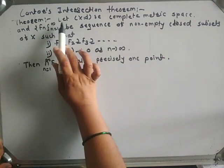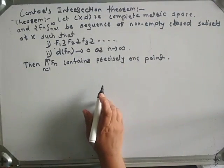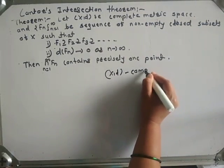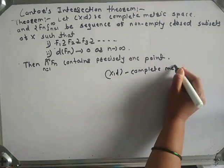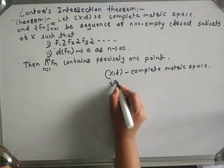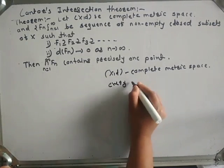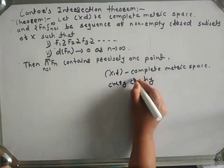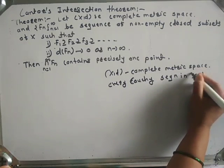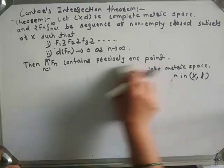In the statement we are given that (X, d) is a complete metric space. What is a complete metric space? (X, d) is a complete metric space when every Cauchy sequence in (X, d) is convergent.